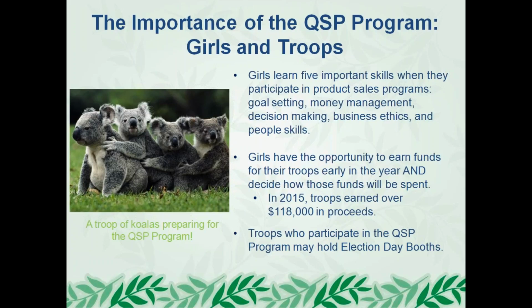In the decision making, they'll decide how they want to spend their money and their proceeds. And business ethics and people skills are really how they work with their customers and how they work together as a troop to be successful in the program. Girls have the opportunity to earn those proceeds and decide how their funds are spent, like we just said. And again, this is a nice number we showed you in your presentation, but to let the troops know that in 2015, girls earned over $118,000 through this program that funded all kinds of activities that happened, starting early on in the year and throughout. So definitely a nice number to share.